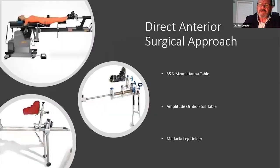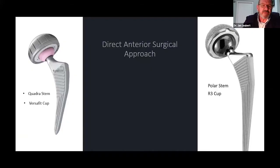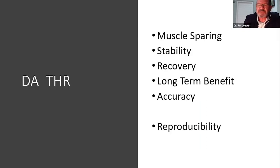Now, there's several different tables available these days, and I use either of these, the Hana table, the Otto Bock table, and the Medacta table. We used different prostheses with this, but essentially mostly fully HA-coated stems. And interesting, the Medacta prosthesis is a hemispherical cup, and the other implants that we use is an elliptic cup, the Medacta cup, and the others are hemispherical, but they work much the same for me.